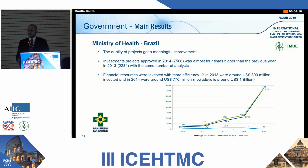We jumped from $300 million invested in 2013 to more than double, $770 million. And nowadays, this value is around $1 billion, with, I think, almost 10,000 projects approved for the public health system.